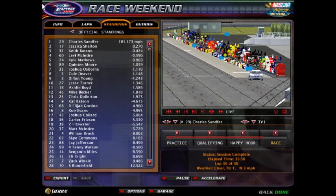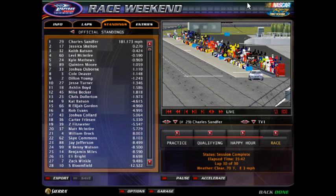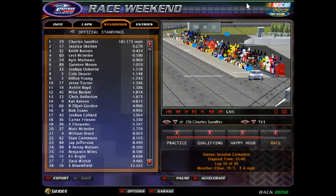So 16 races are down and 18 left to go here in Season 23 of the Castrol GTX Cup Series as Charles Sanford gets his first victory of the season, winning the WIX Filters 400. Congratulations again to him for that victory.